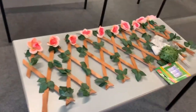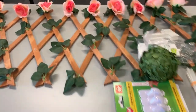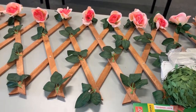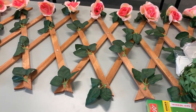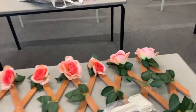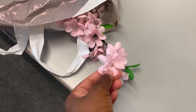So the trellis is this little beauty right here. I just used a £2.50 trellis from Wilko, and then I stuck on these leaves and roses. This is all part of one big vine I got from Amazon. I just cut the leaves off and pulled the roses off rather, and pulled the leaves off. The vine is still in that bag there, which also has these blossoms that I got from Poundstretcher, if you saw my haul video.